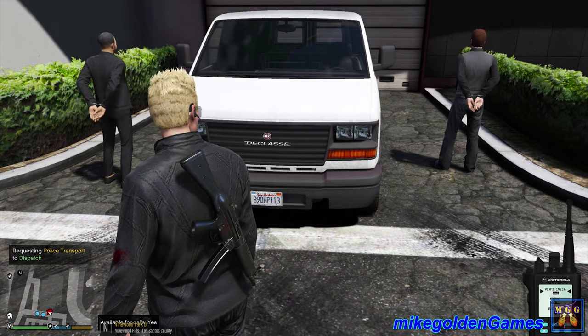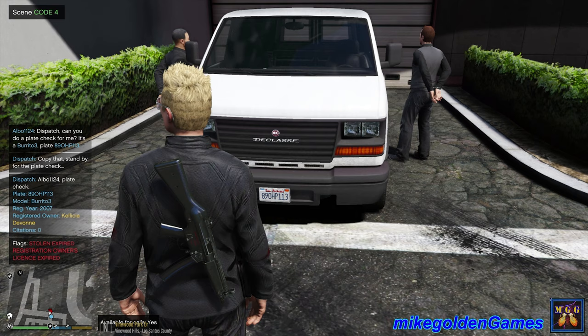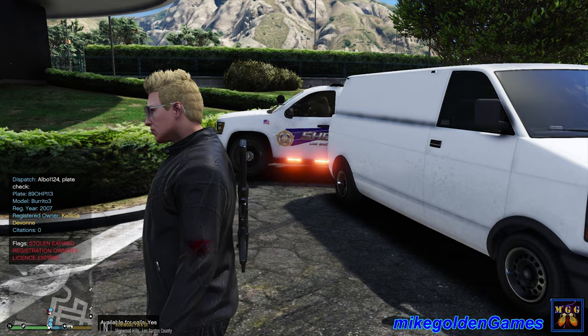Burrito 89OHP 113. I can't remember the police alphabet right now. Kalisha Devone. Stolen, expired registration. What? A traffic violation. Okay. A traffic violation. So let's search this vehicle.